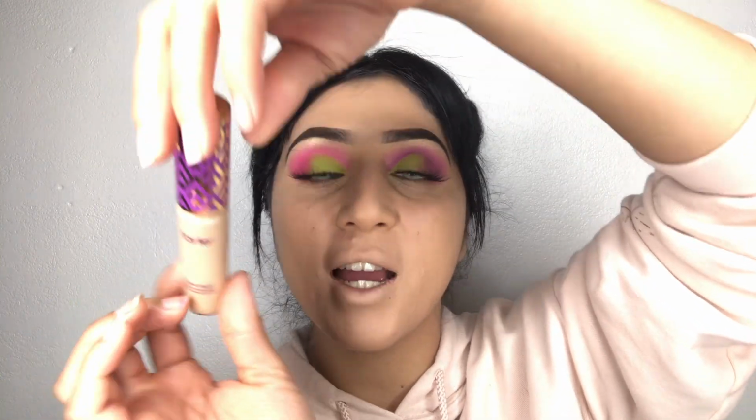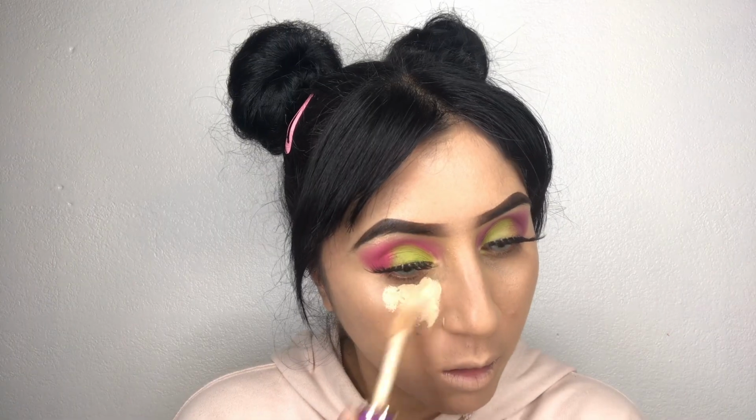I went ahead and quickly blended out all my foundation. Now we're going to move on to our concealer. And for that, we're going to use the Shape Tape Concealer. And in this one, I am light neutral.